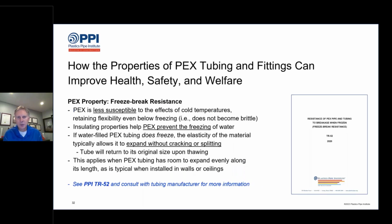But the flexibility of PEX tubing and its low thermal conductivity also help to provide what we call freeze break resistance. And we have a report on that published on the website called TR52. So first of all, it is established that PEX tubing is less susceptible to the effects of cold temperature. And believe it or not, it actually keeps its flexibility even at very low temperatures, below -40 degrees Fahrenheit or Celsius. The insulating properties help to prevent water in PEX tubing from freezing.